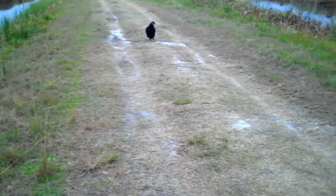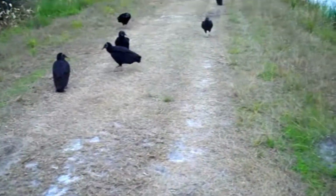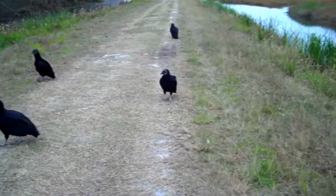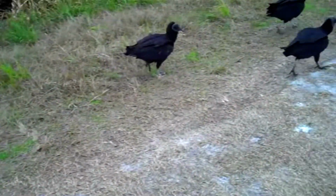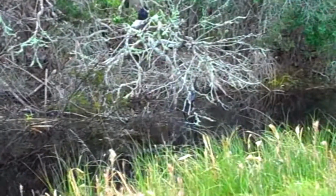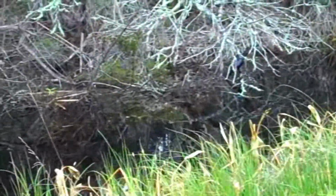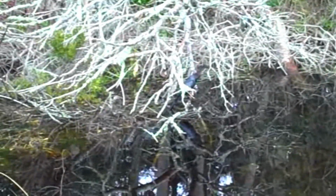Immediately start to land directly behind you as soon as you pass them. Here's a cormorant. They're fishing right here. Just caught a fish. I don't know if he's going to be able to be seen through the branches, but he's right here. And I have a message.